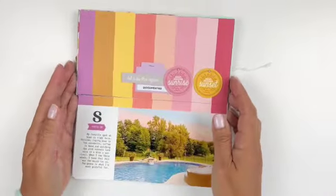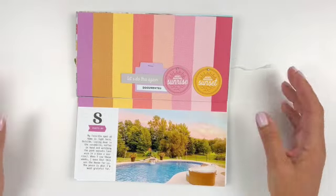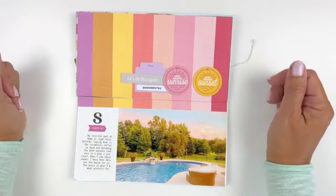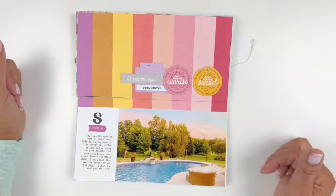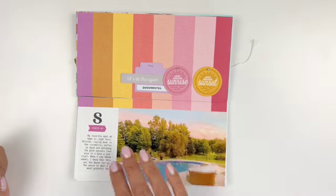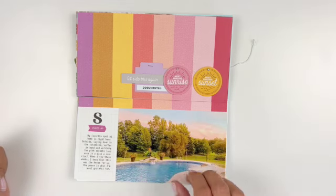This one I did for Ellie Studio. Love these colors. I love this paper. I usually don't like purple, but I like it in this instance. And then I like how it matched the photo and the feel of the photo.